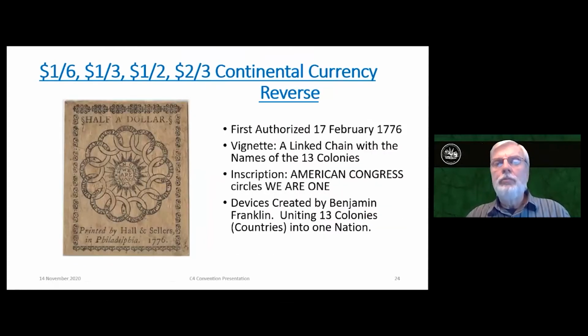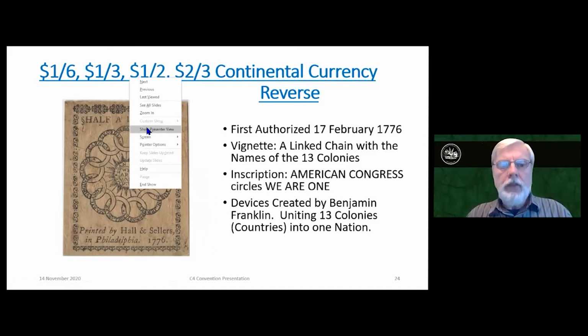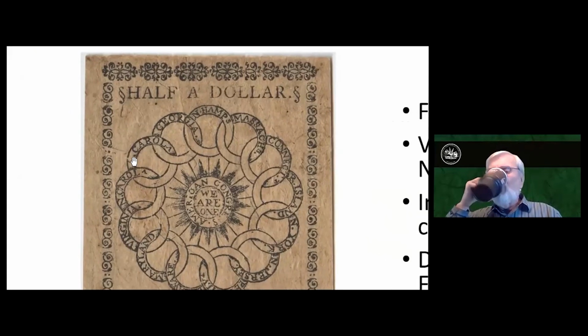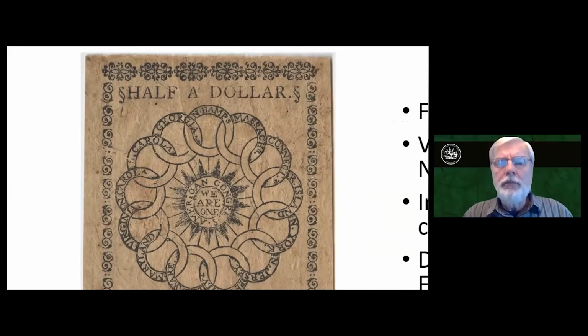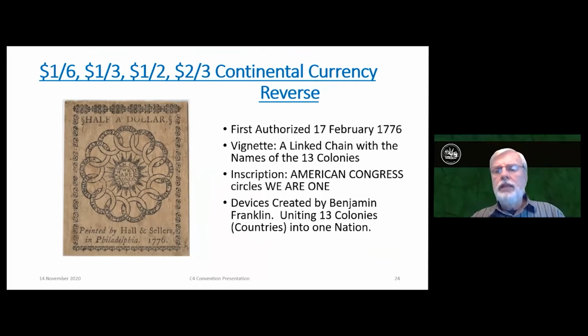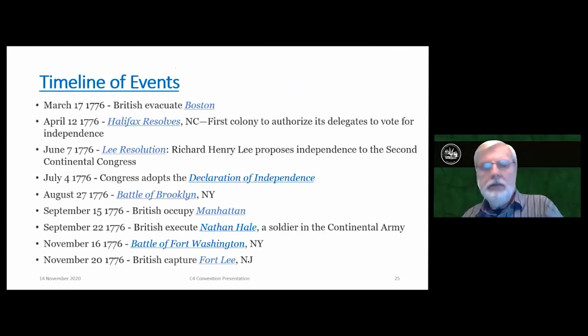On the back of these prints was a chain with the 13 colonies, basically. And they have in a ring, united together, has all the different colony names. American Congress, and then we are one. Okay, again, trying to promote the idea that we must be together as one nation. We must come together. We are not 13 individual countries anymore, but we are one nation. And this is the only way we're going to survive.